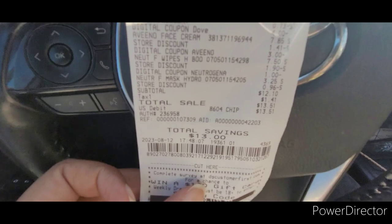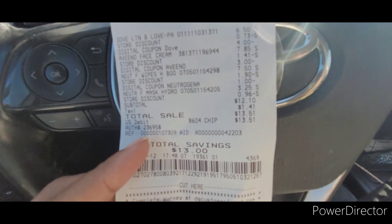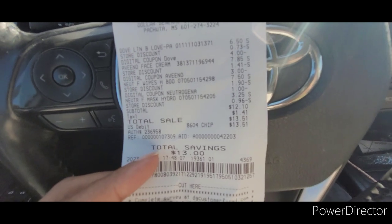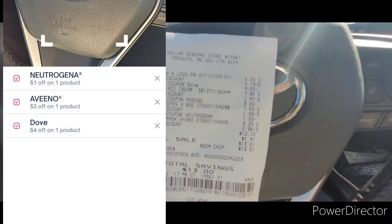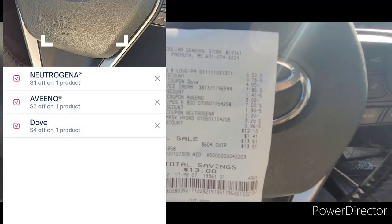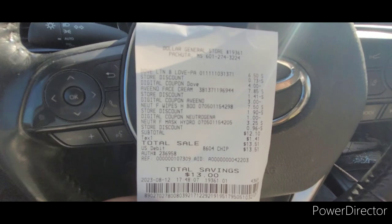All right, y'all, we're back in the car, and of course I saved $13. Subtotal was $12.10. Out of pocket was $13.51. Y'all, I'm getting $8 back from this deal here. If it don't post right then, I will put it in the community tab so you can see.